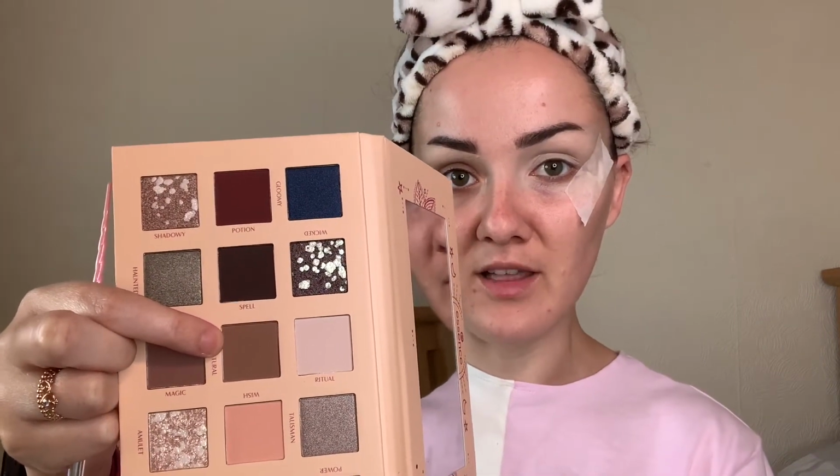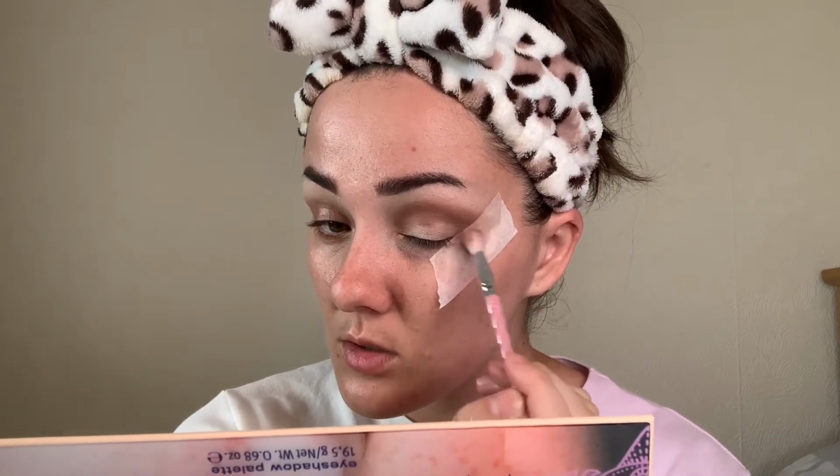So I think I'm just going to start with this shade in the middle here called Supernatural and just blend that through my crease to start off with. Oh, okay. This shade looks really nice. Decently pigmented. I'm not going to do anything super crazy or creative. I'm just going to keep it simple, do a nice sort of everyday glam look. Just bring that on my outer corner. Yeah, that shade's really pretty, I like that. I like that a lot.